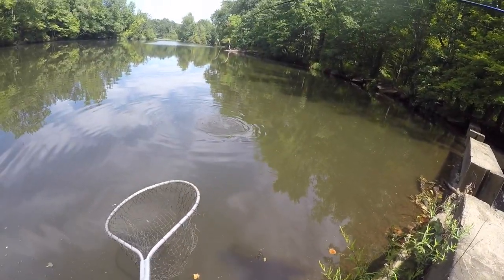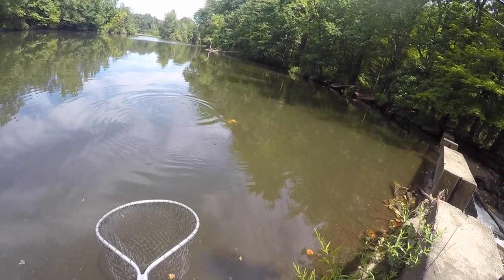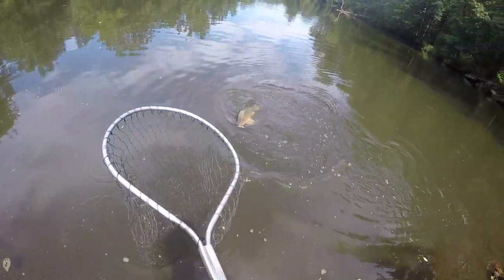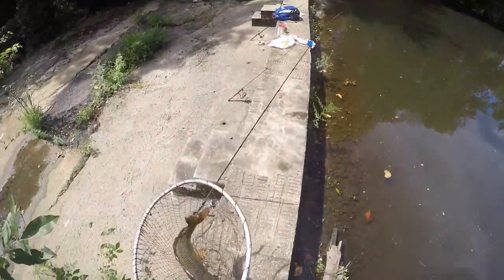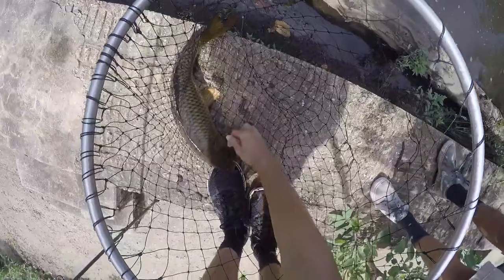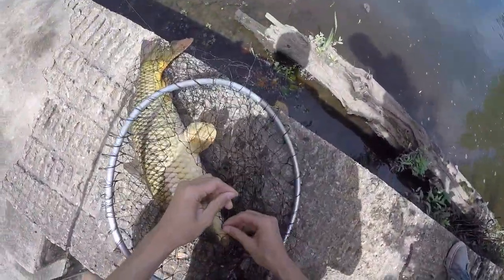That's bigger, bro. That's probably 5.5, 6. It's got a big belly. Big back too. There we go. That's an upgrade. That is an upgrade. That's got to be 6 pounds, maybe. Let's see how the hook set was. Perfect. Right in the corner of the mouth.